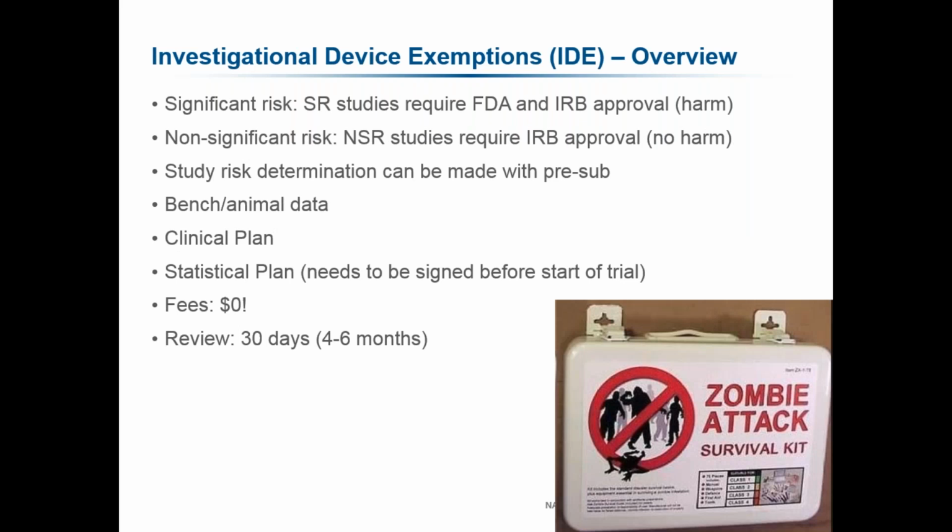All right, let's talk about our IDEs a little bit. In case there is a zombie attack, we can design our zombie attack survival kit, right? So there are 2 types of clinical trials: significant risk trials and non-significant risk trials.